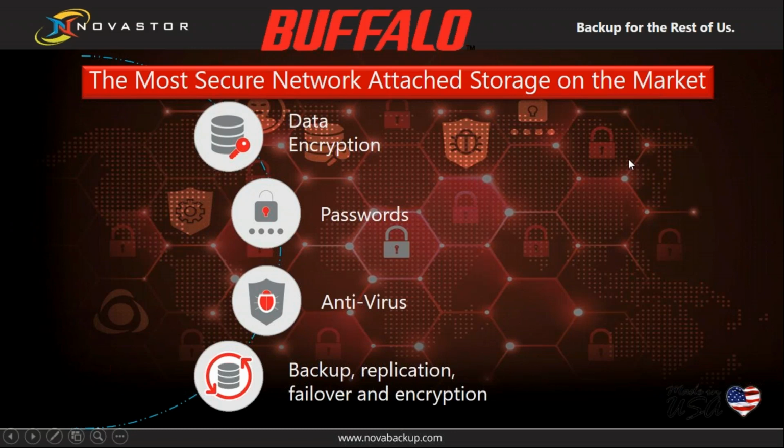We do have antivirus functionality built in. That is provided by Trend Micro. It is the one thing that we have that's a separate license. It requires a small additional purchase. It will scan all the files in the system on a schedule that you set up to make sure that any of your backups, any files that are put on the system are virus-free.